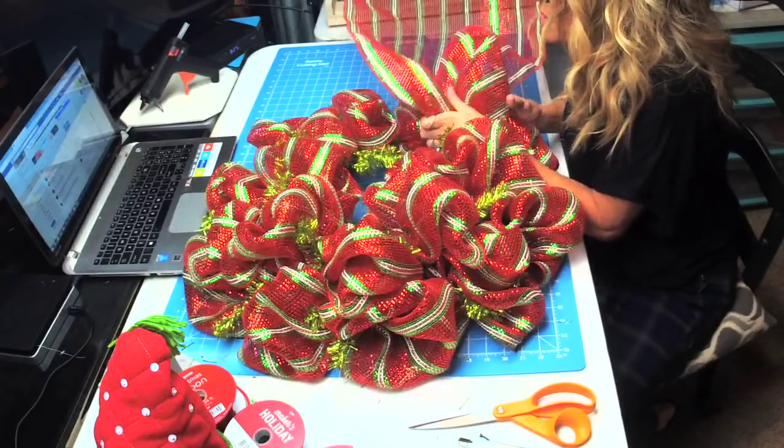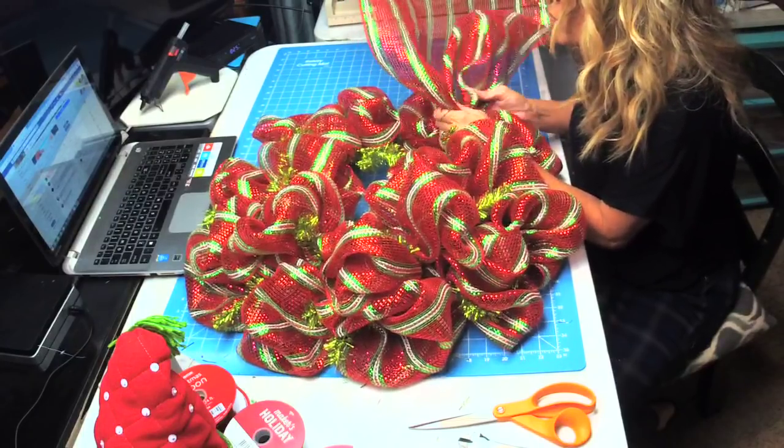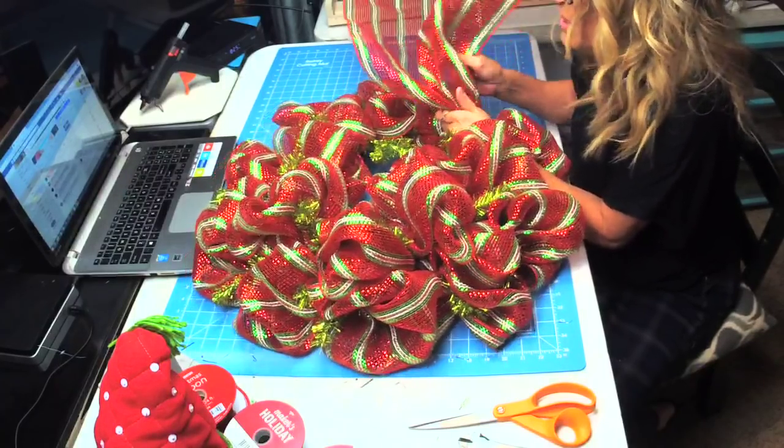Whoever invented these wreaths. I don't know what that meant. I don't know. I never knew how to make a wreath last year.